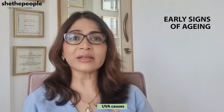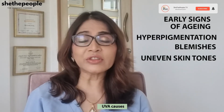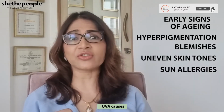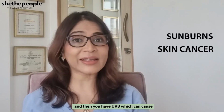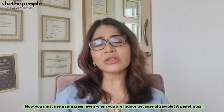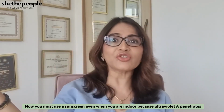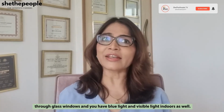UVA causes early signs of aging, hyperpigmentation, blemishes, uneven skin tones, sun allergies, rashes. And then you have UVB, which can cause sunburns and skin cancer. Now, you must use a sunscreen even when you're indoors, because ultraviolet A penetrates through glass windows, and you have blue light and visible light indoors as well.